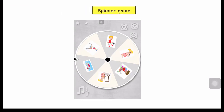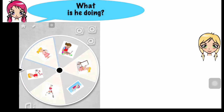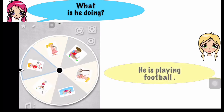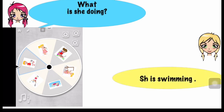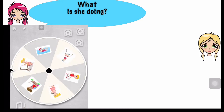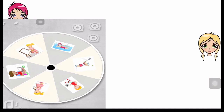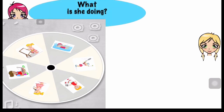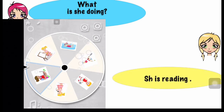And now we're gonna play a game. It's the spinner game. Could you ask your mother, your friend, or your brother or sister, okay? What is he doing? Yes, very good. He is playing football. What is she doing? What is she doing? Yes, she is singing. Very good. What is she doing? She is reading. Very good.